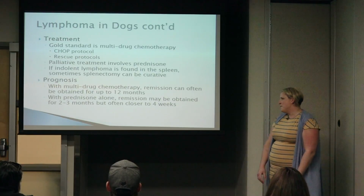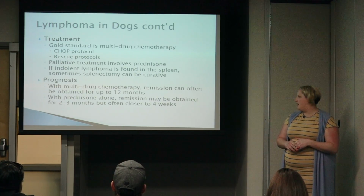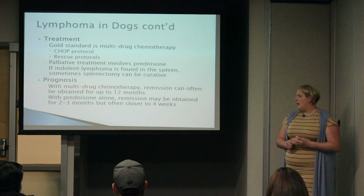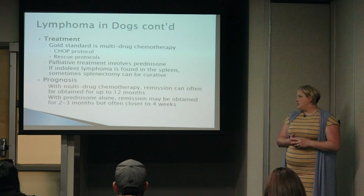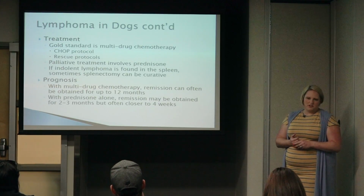So prognosis with the multi-drug chemotherapy, remission can be obtained for up to a year. I would say that's pretty common. A lot of them may be closer to maybe 6 to 8 months, but prednisone alone, remission is maybe a couple months, but in my experience, probably closer to 4 weeks.